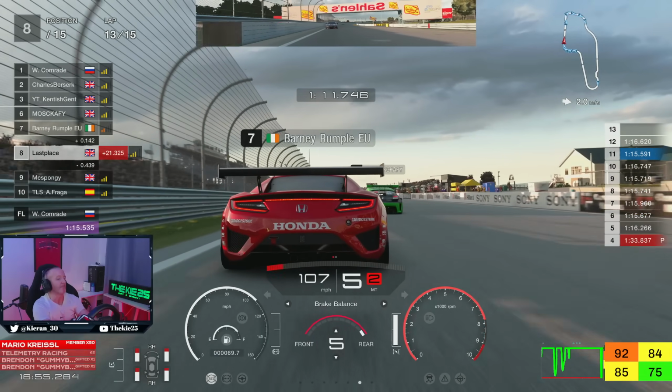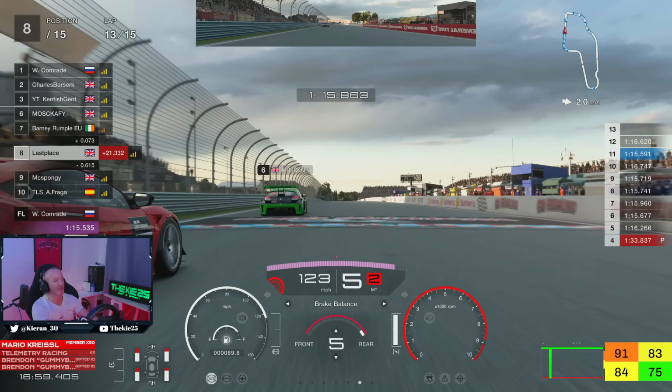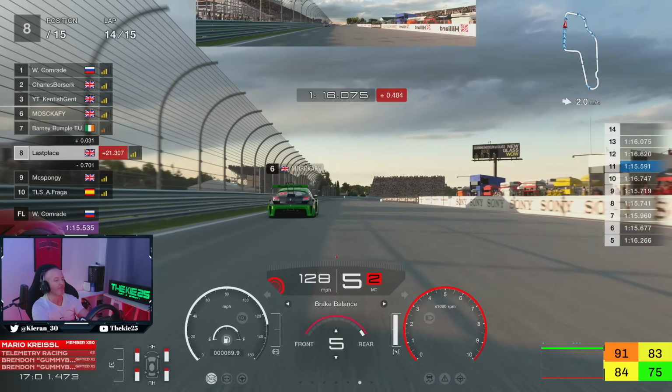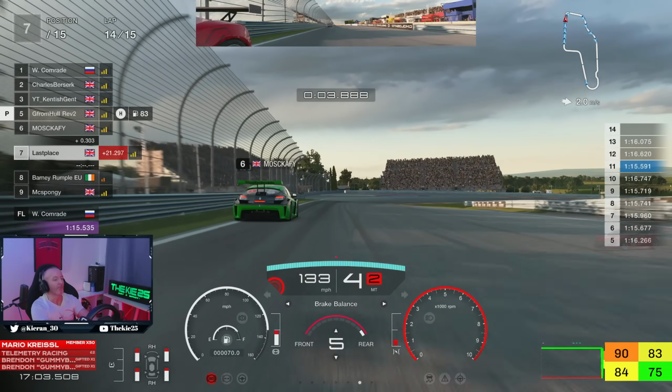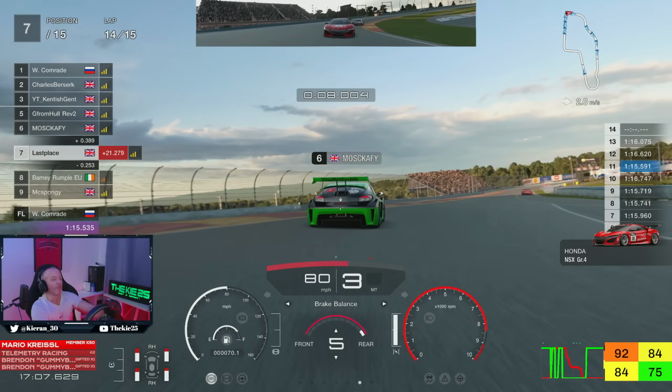So I'm actually going to go and have a look and see if I can go for a move on Barney. So we're going to get a little bit of slipstream and then have a little look up the inside. Brake as late as we can. So we're going to again brake on that 200 board. Use third gear, rotate it in, and now we're going to get in the Megane slipstream.